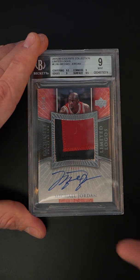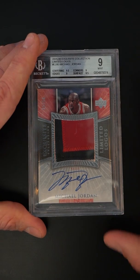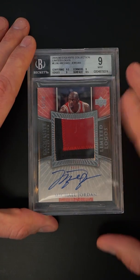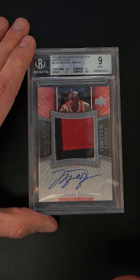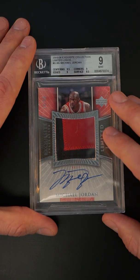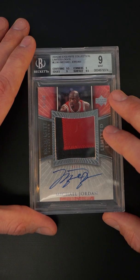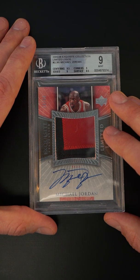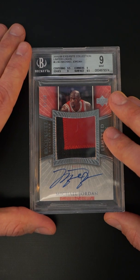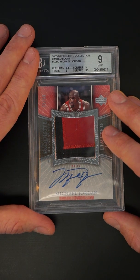From a popularity perspective, I'd say right after the base autograph issues, I should say, from the Exquisite runs, these limited logos have always been right next to those in their popularity. From the '05 production, these are numbered out of 50. This one's serial numbered 15 of 50.